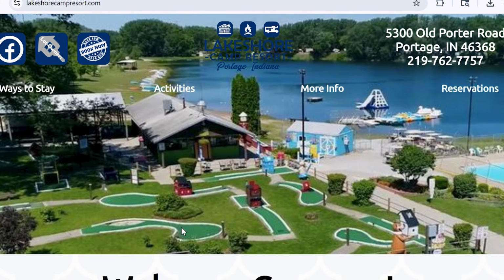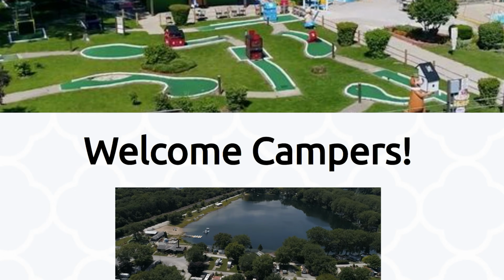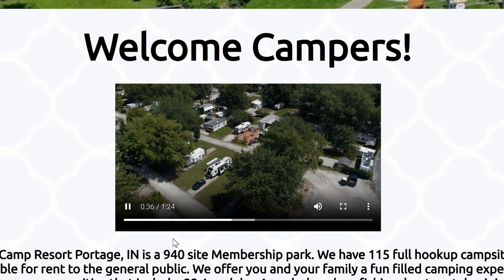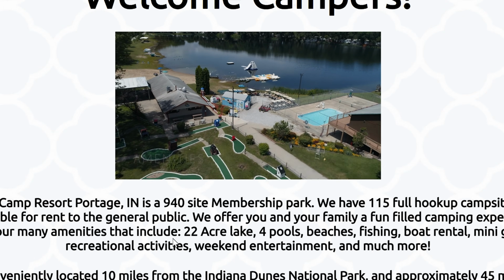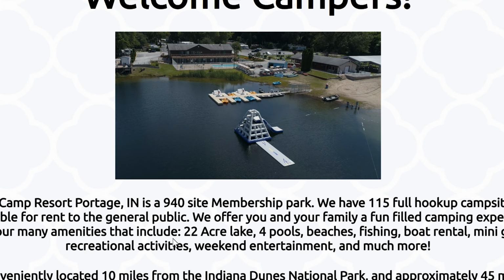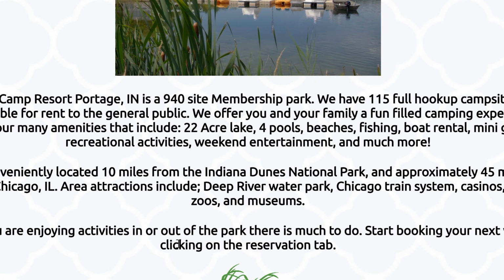The second one is Lakeshore Camp Resort, which is a membership park with 940 sites, but it does say that they have 115 full hookup campsites and 12 cabins that they rent to the general public. When I was a teenager, my family actually owned a lot here. It was a Jellystone park at that time.